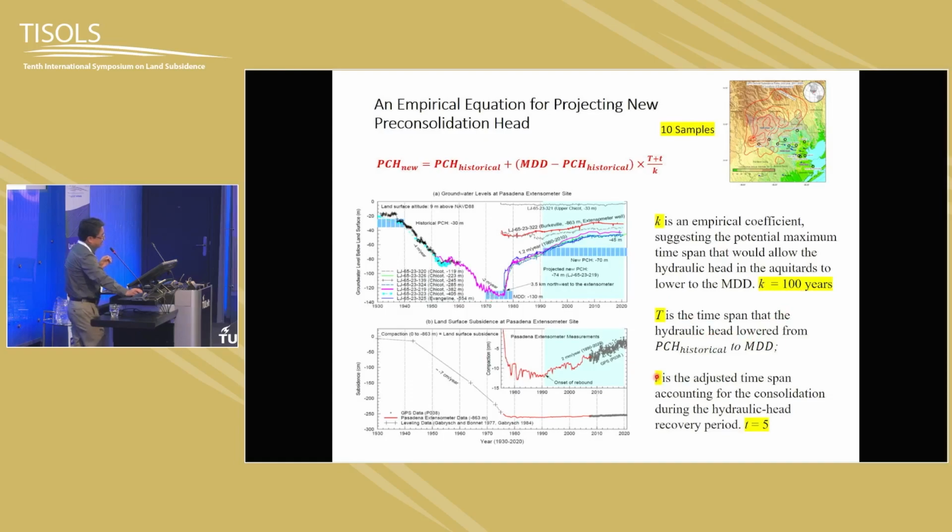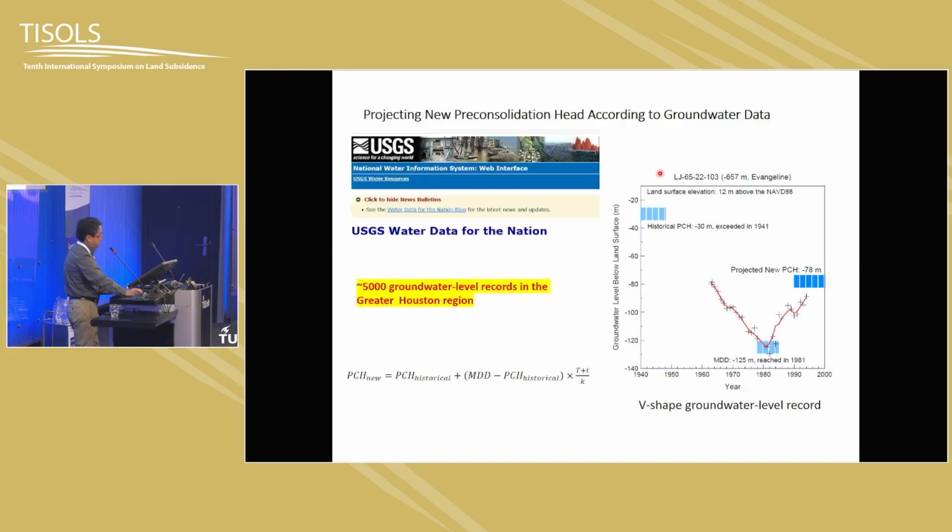So this T is the time that, once your groundwater level reaches the max drawdown, subsidence still will continue. In the Houston area, mostly they continued for 1 decade. For this site, 1.5 decades. So the rate of this subsidence is much smaller than the previous one. So I found T equal to 5, I fixed it at 5, and that works for all of them. So using this mathematical formula, I can project or predict the new pre-consolidation head at other sites.